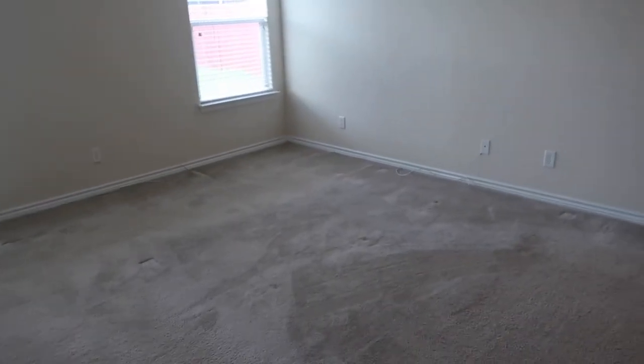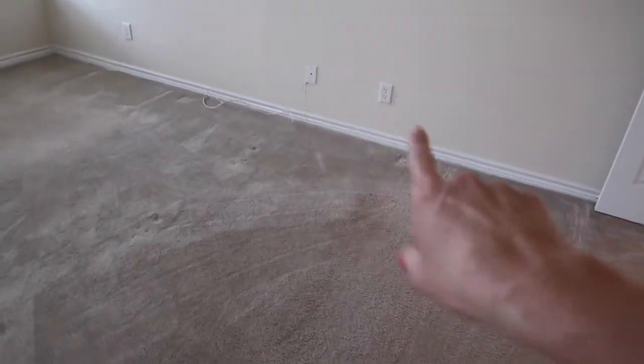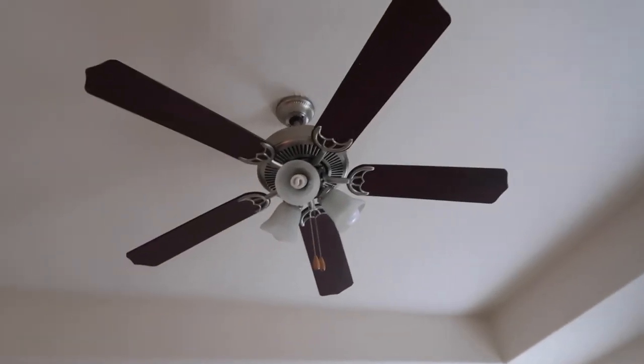And then we have the master bedroom. I don't remember the size of this, but it's like 14 by 16, I believe. Pretty big size, considering we're only gonna have a bed and then nightstands and maybe one dresser. And then we have vaulted ceilings. This is the only room besides the living room that has a ceiling fan, but that's okay. We will manage that. We have French doors.